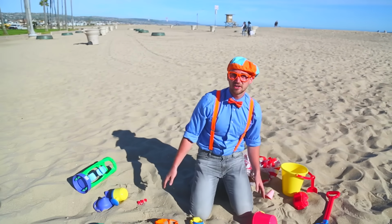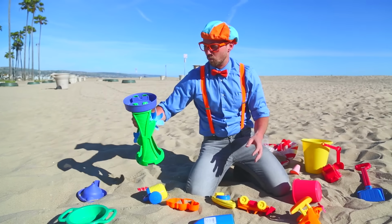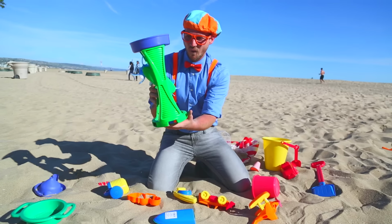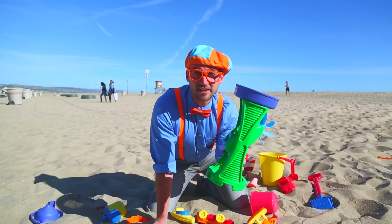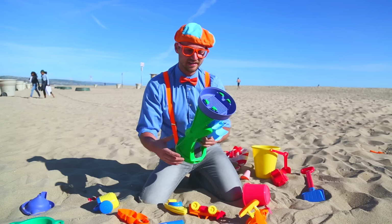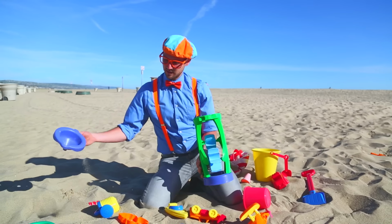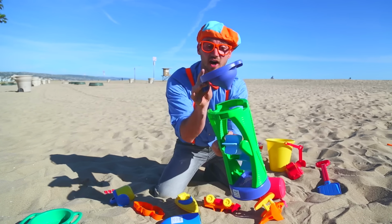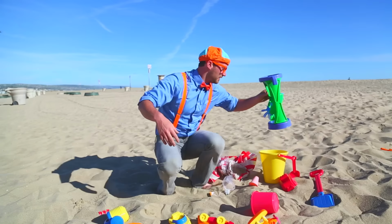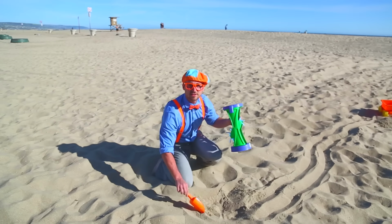Okay, look at all the toys. Let's see what other toys. Whoa! Look at this toy. Like I said earlier, this toy is the color blue and green. Okay, let's see. Oh, look, I think this goes on top. And then we put sand on top. Come on. Let's put it right where this scooper was.